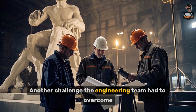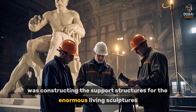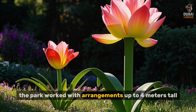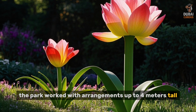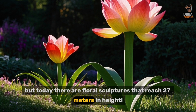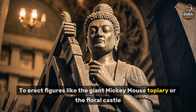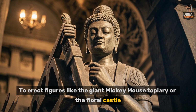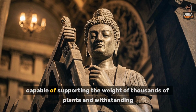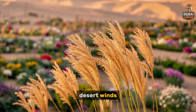Another challenge the engineering team had to overcome was constructing the support structures for the enormous living sculptures. Initially, the park worked with arrangements up to 4 meters tall, but today there are floral sculptures that reach 27 meters in height. To erect figures like the giant Mickey Mouse topiary or the floral castle, they developed robust internal metal structures capable of supporting the weight of thousands of plants and withstanding desert winds.